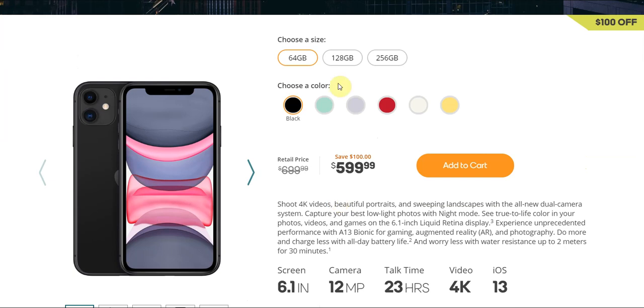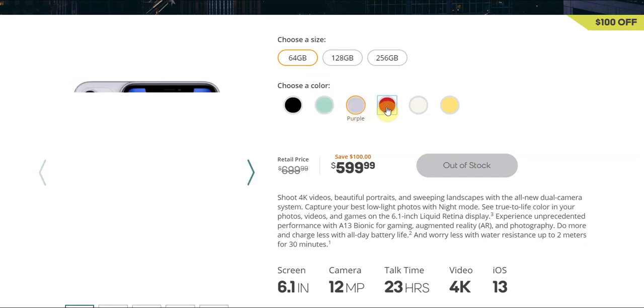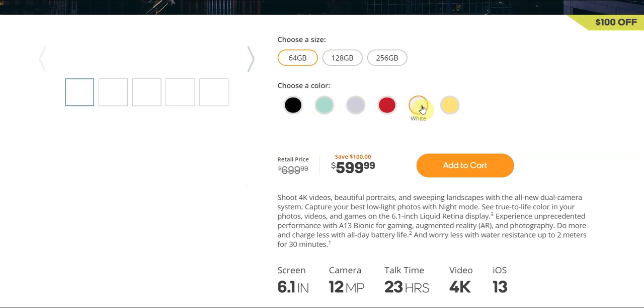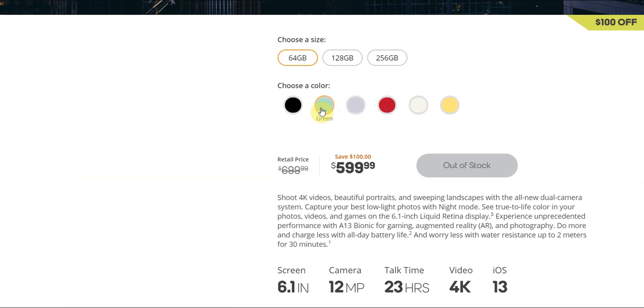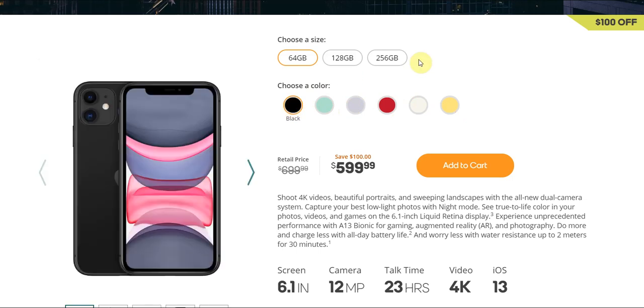You have black, green, purple, red, white, or yellow. The black one's in stock, the white one's in stock, the red one's in stock. The ones that are out of stock are the green one and the yellow one, so not every color is in stock right now.